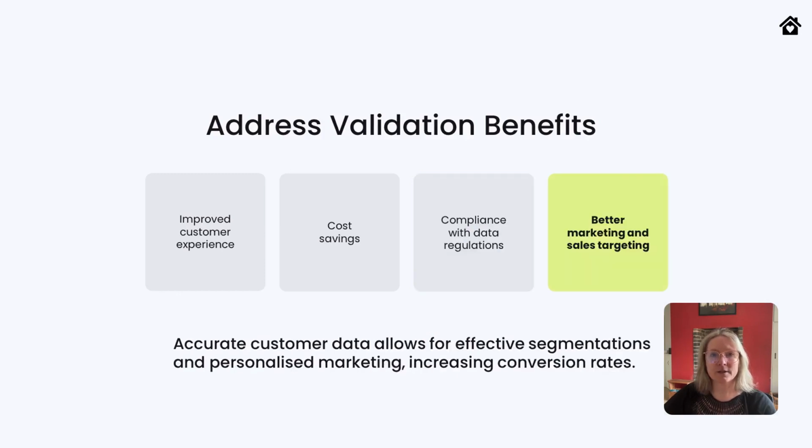And the last one is better targeting. Having reliable customer data is important for data-driven marketing. It allows you to segment your audience, analyze campaigns by region, and personalize your messages. For instance, if customers in a certain area prefer eco-friendly products, you can highlight sustainability at their local store, thanks to accurate address data.